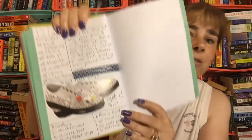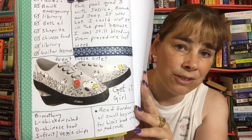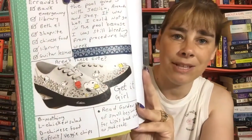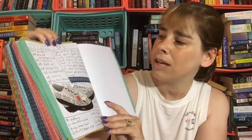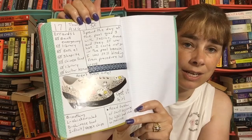I cut out these little Snoopy. I am in love with Snoopy. I saw these little sneakers, and that's what I wanted to buy one day, but they're very expensive, so I cut it out and stuck it in there. And then I wrote the things I did. I ran errands yesterday, and I did use some washi tape, and I spent the day at the pool, so it wasn't that great.